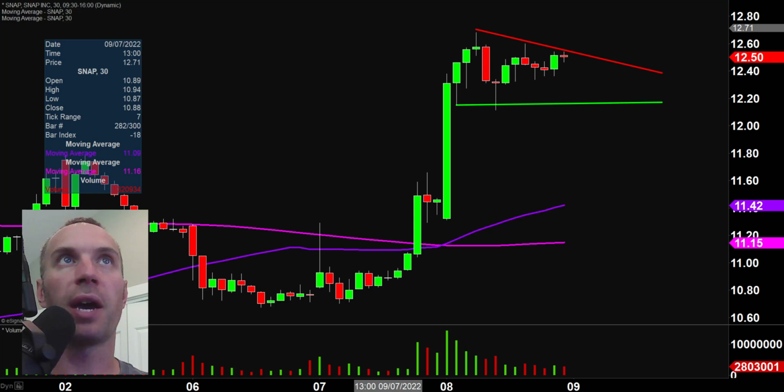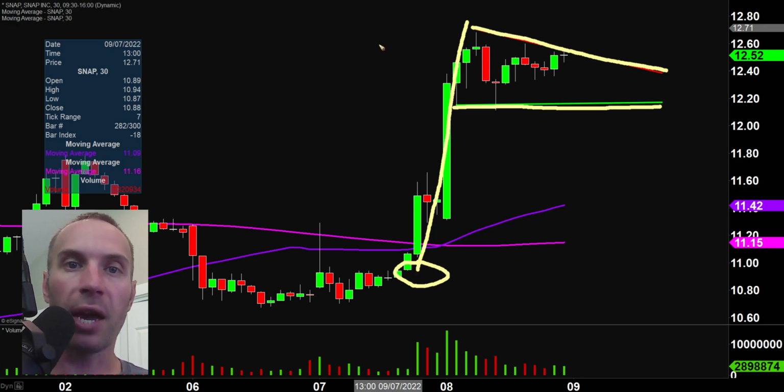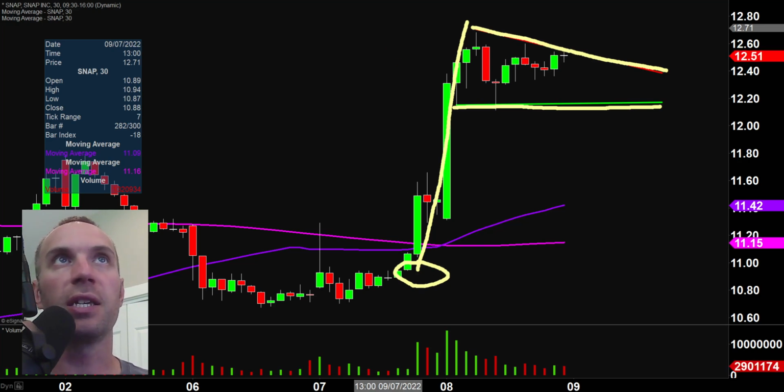So let me draw up the pattern here once again, and to remind you, not trying to impress you, not trying to imply this is a great discovery. A lot of people are going to be watching this pattern, the big explosive move, the golf hole down here for the bull pennant pattern. So same exact pattern, same exact premise, guarantees, absolutely not.